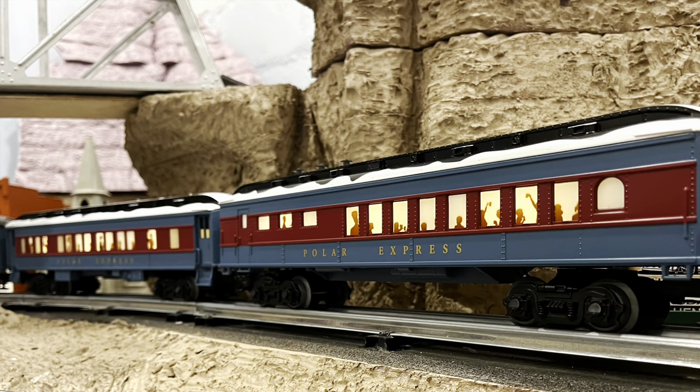It's time to talk about a few new additions to the roster. Well, it wouldn't be Christmas without the Polar Express, and this season I added two more cars to my Polar Express train, the Diner and the Hot Chocolate car. And I think they're pretty neat additions.